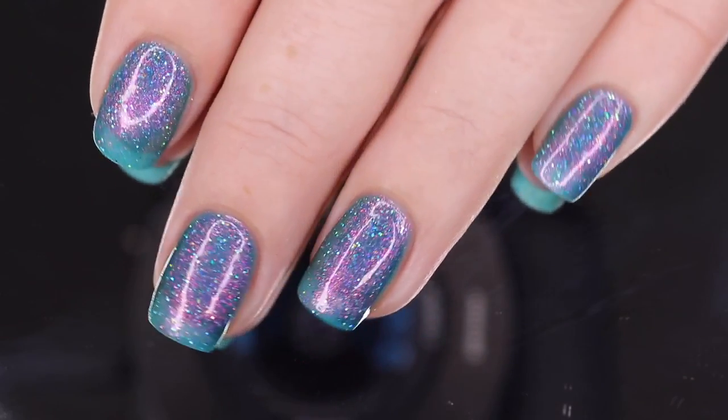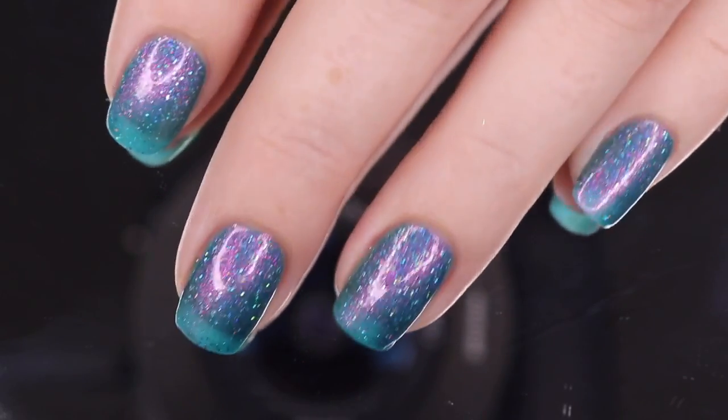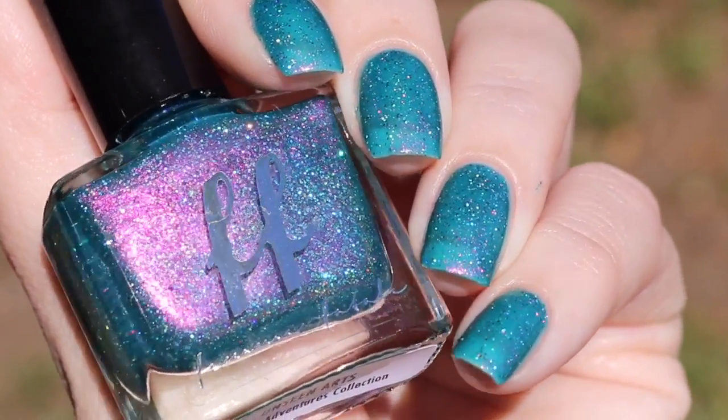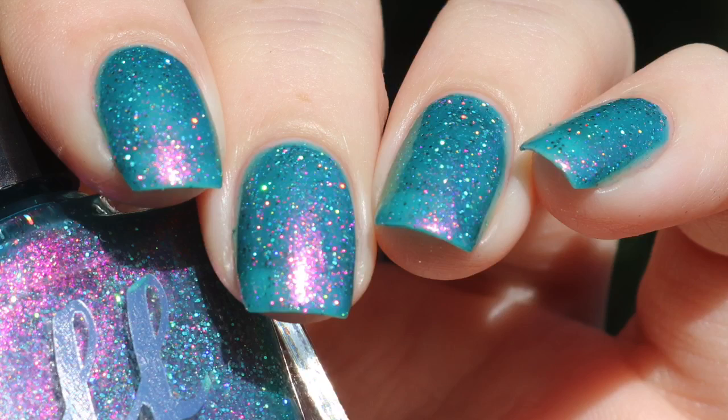So here's a look at that completed mani at 3 coats before a glossy top coat underneath artificial lighting, and then really quickly in that direct sunlight, you can really see those nail lines there. This is my final swatch photo.